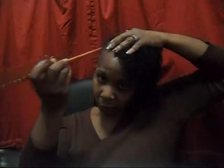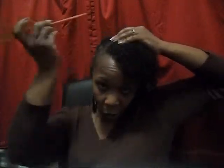So if I want to do the little part, or if I'm putting my hair in flex rods, and I've got to stop, because when I put in flex rods, I'm just so used to parting my hair, but I really don't have to.